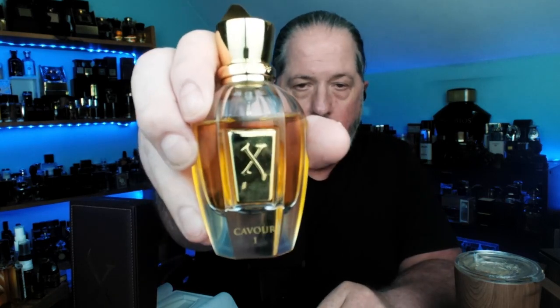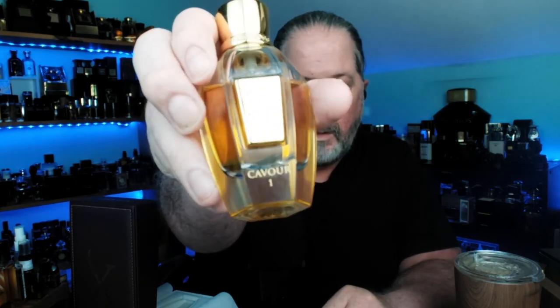I know this is popular with my friend Raphael, and presentations are always kick-ass. They're worth showing. Look at that juice color. Via Cabor 1. There it is. It's a beauty. It's not easy to get your hands on this. This is a beautiful fragrance. This is an absolutely stunning fragrance.